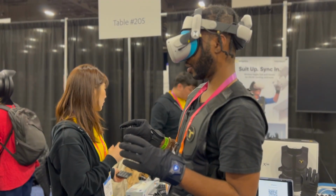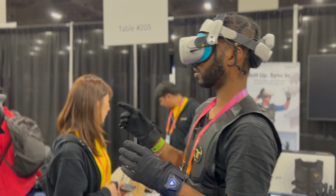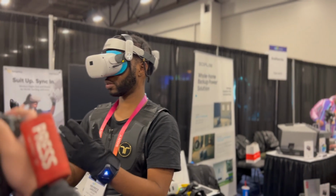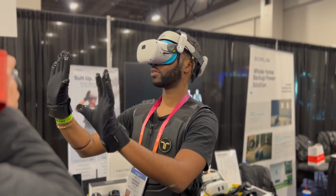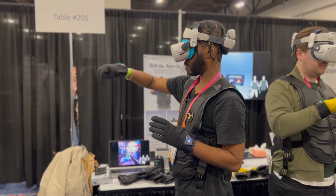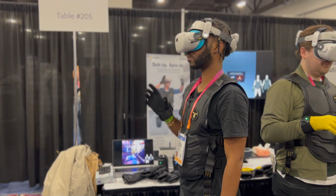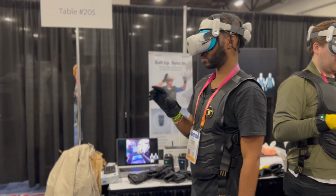But my demo was a bit messed up because there was a lot of latency, because of course they're on Wi-Fi and there's just so many people at CES. So certain times when I went to grab and touch certain things, it wasn't really smooth. And I quickly realized that it was because of the latency.